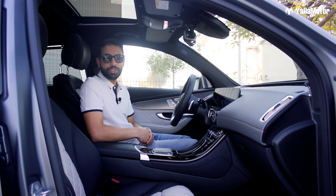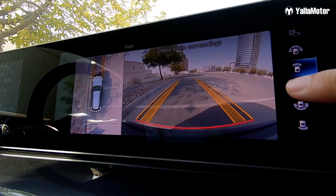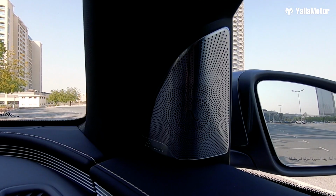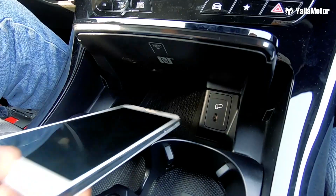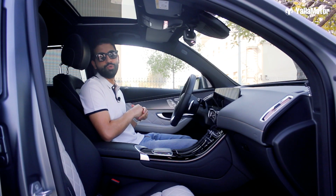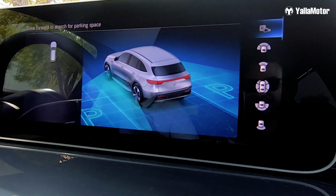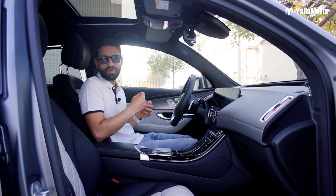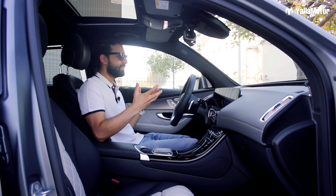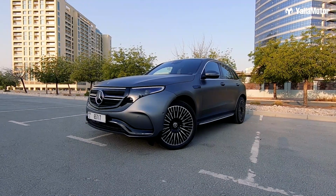When it comes to features, the EQC has a lot to offer, including 360-degree cameras, a sunroof, a 13-speaker Burmester audio system, heated and cooled seats, and a wireless charger. It also has a few cool tricks up its sleeves with an automated parking system and a navigation system with augmented reality, but sadly, it doesn't have anything revolutionary. It's stuff that we've already seen from other manufacturers in the market.